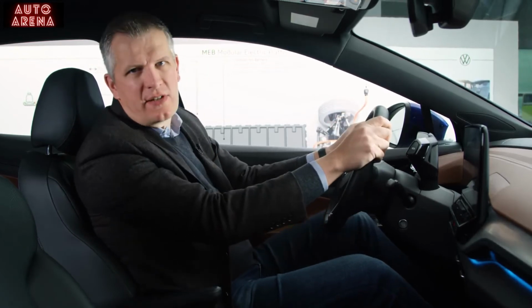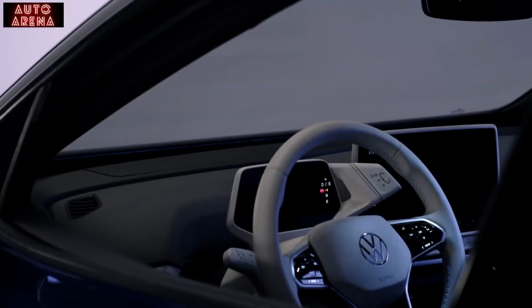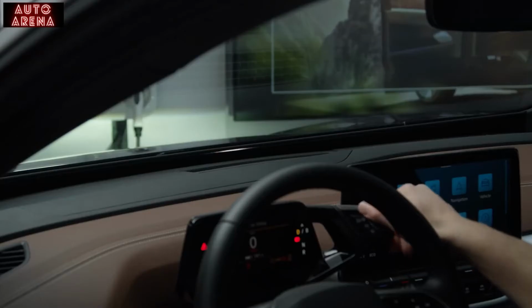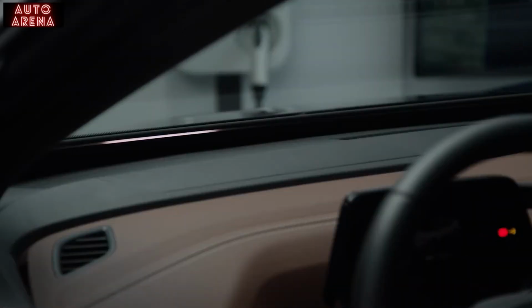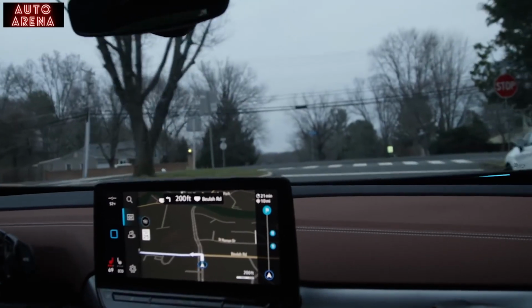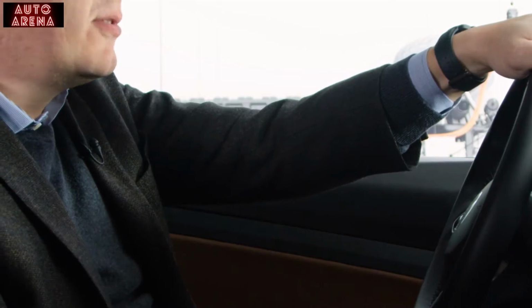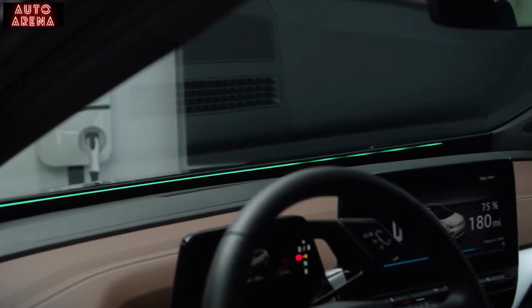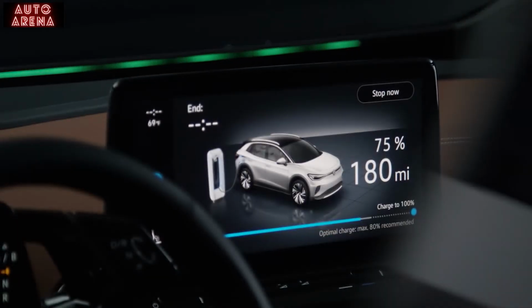Now, one of the coolest features about the ID.4 has to be the ID light, which sits at the top end of the dashboard. And what the ID light really does is it communicates with you, the driver, and interfaces with the vehicle. For example, when you're using the navigation, the ID light might guide you to turn right or ultimately turn left. The ID light also warns you when you have incoming calls. And last but not least, the ID light, when your vehicle's on charge, also gives you a status bar as to how charged up your vehicle is.